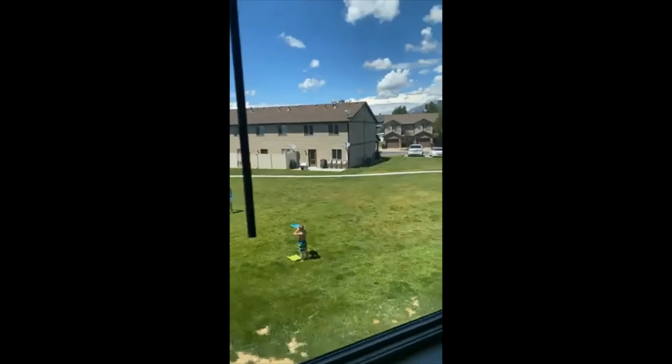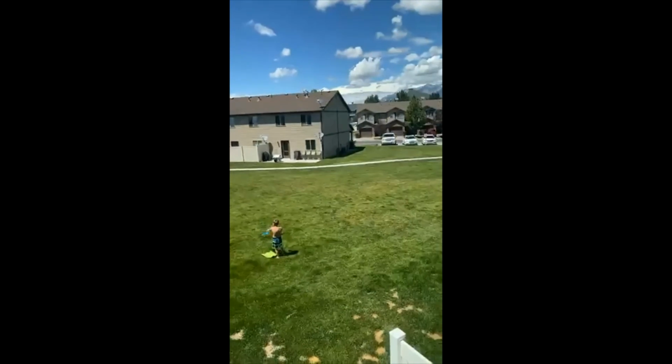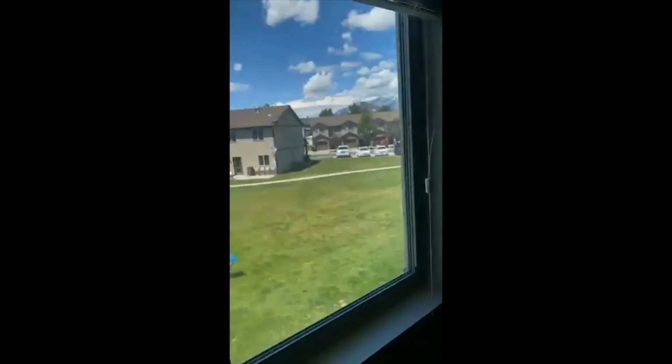All right, I am gonna get another quick look out the back. Lots of grassy space. There's a walking path. Lots of extra parking for your guests. All right, that's it for our Arthur Way property, 3-bed, 2.5 bath.